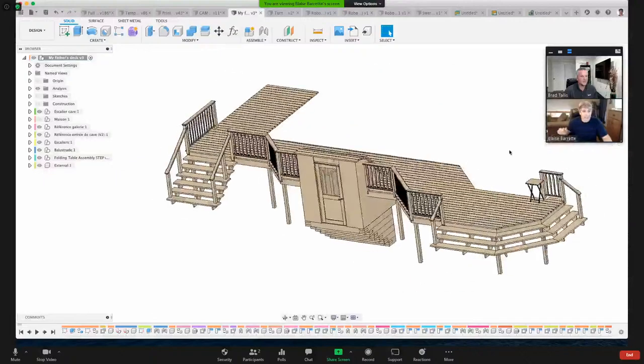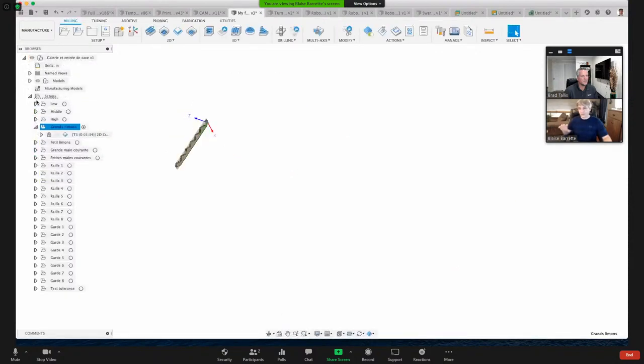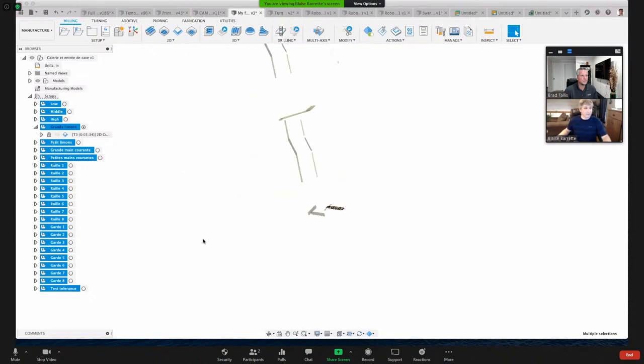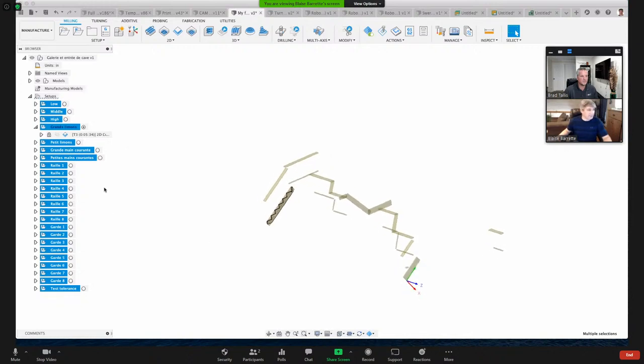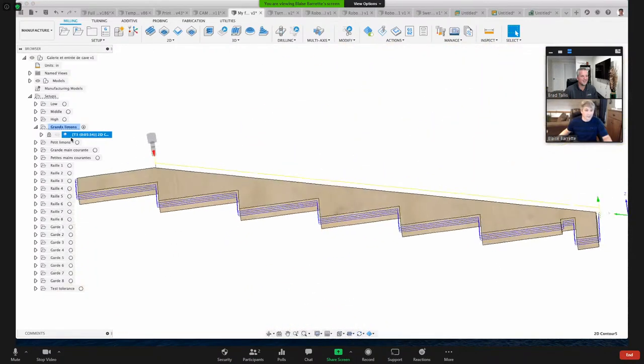And one interesting thing about this project is that at the time, derived operations weren't out yet, so my workflow was to have all my CNC tool paths in the same project. If I highlight all of them, you can see all the setups, just as they are in the project, all the handrails and the stairs. And if I get this out, you can see the tool paths in there.